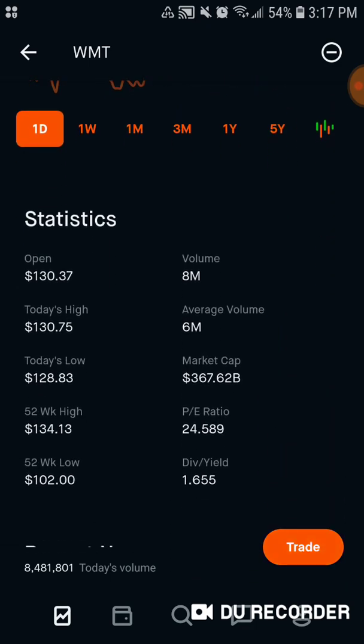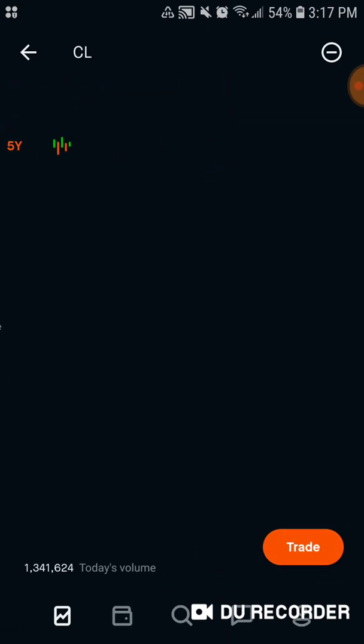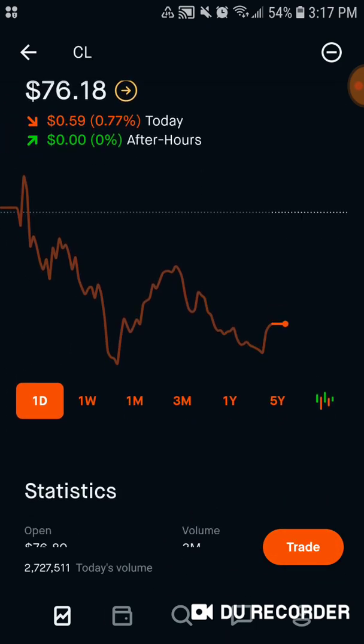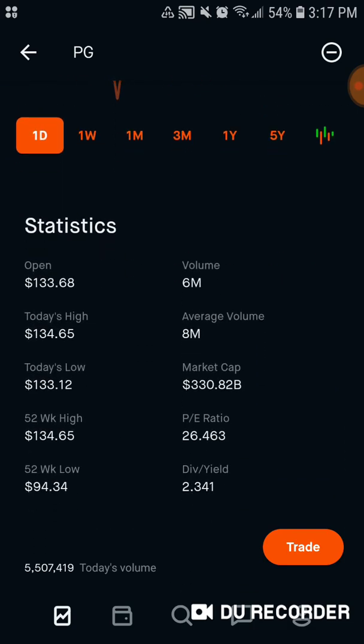Walmart at 129 is not low enough for me to buy it yet. Kimberly-Clark at 155, I am not touching. Colgate is near its 52-week high, but it's such a cheap dividend king price-wise that I would buy it because I can buy 10 shares with the amount I usually put into the market, so I'm willing to overlook the price there. Same with Procter & Gamble at 132.